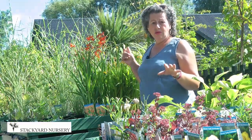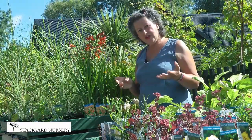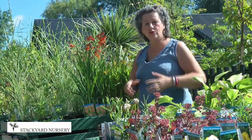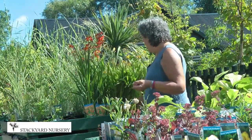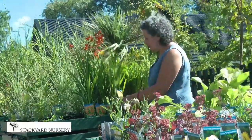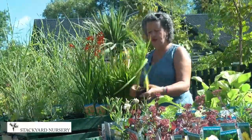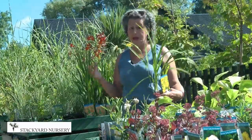Coming up to autumn time, colour in the garden is very interesting. It tends to go the oranges, the reds, the yellows, really strong, possibly why we call it autumnal colours. Now I've got a couple of Crocosmias, or Montbretias, some people call it. This is George Davidson.